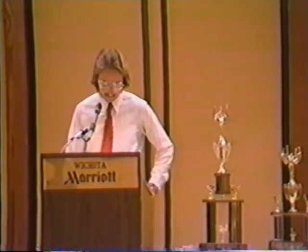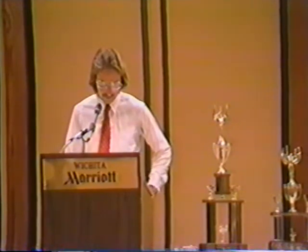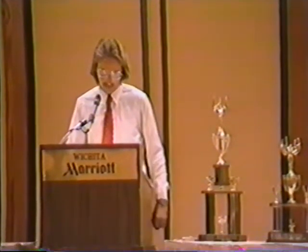In third place, with a 1958 Pontiac running an old 370 cubic inch engine, turning a 12.09, we had Tom Wilhite from Derby, Kansas.